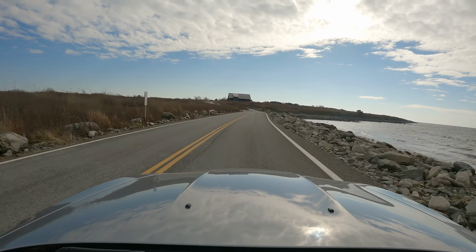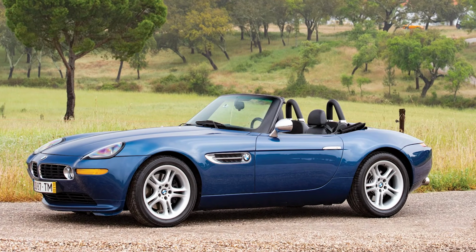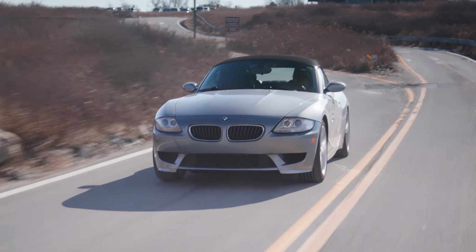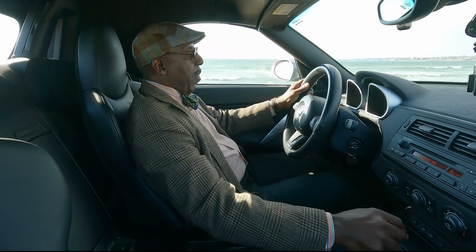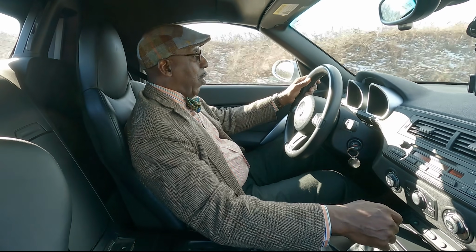And this one was manufactured at the same time as the Z8, their modern tribute to the 507, the legendary 507 V8 powered sports car that BMW built in the 1950s to great failure. But this is a totally different thing. And I like the Z8. The Z8, I think, is a much more successful collector car than it was a new car. When it was new, I and most people felt that it was wildly overpriced. But as a collector car, I think its virtues are much greater.